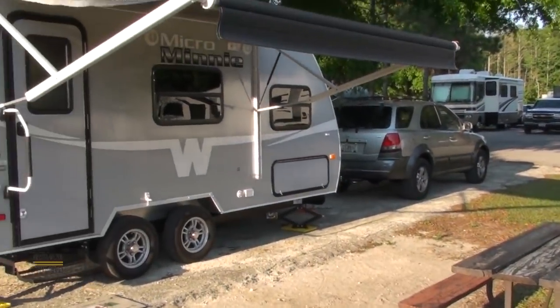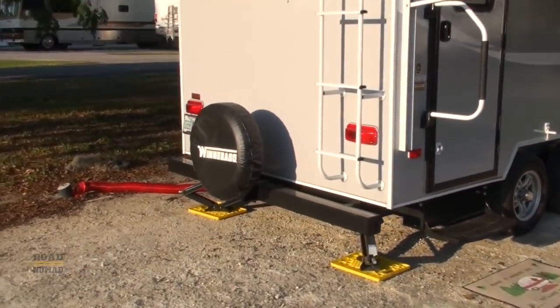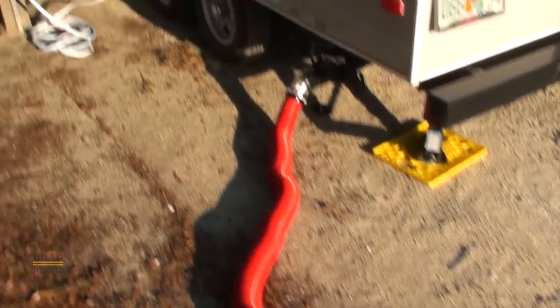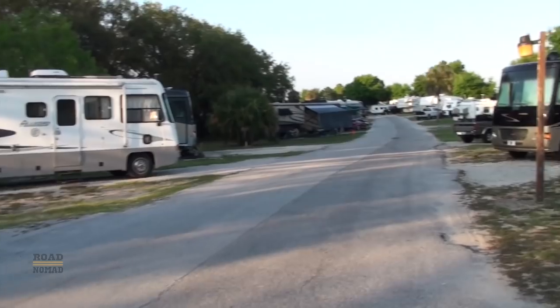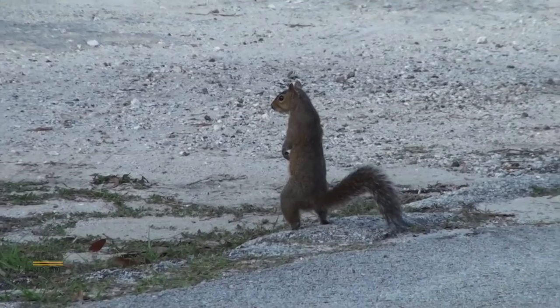Yeah, we made it. Thousand Trails, Orlando. Yes. Once again, we've got hookups. We always like to walk around the campground and check out all the other rigs. It's a huge campground.